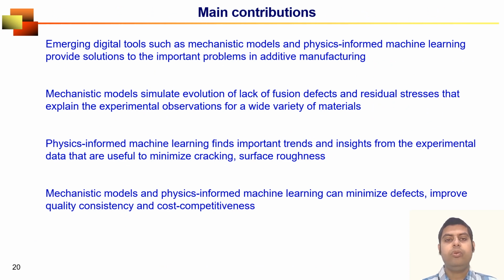So to summarize, the main contribution of this work is essentially the emerging digital tools such as machine learning, and when we teach machine learning the physics based on the computed variables using mechanistic models, that we call physics informed machine learning, it can solve many important problems in additive manufacturing. For example, crack formations. So I have here provided several examples like lack of fusion defects, residual stresses, cracking, surface roughness, and so on and so forth. And you can see that these emerging digital tools can provide pathways to control these defects.